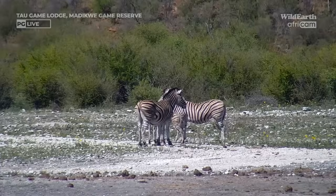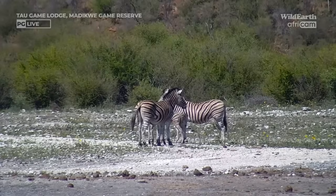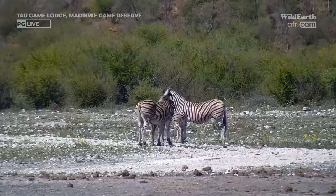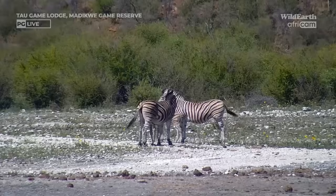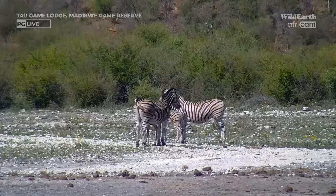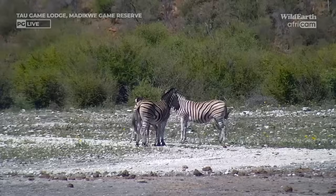But their habitat is very specialized. They live in sort of rocky, mountainous areas. There's a few places in the Cape where you can see them. These plain zebra that we're looking at here at Tau are much more common, more widespread. And then there is a third, distinctive species, the Grevy's zebra, which we find in some parts of East Africa. The largest of all the zebras, quite significantly larger. And it's characterized by these beautiful tight pinstripes, especially on their back.